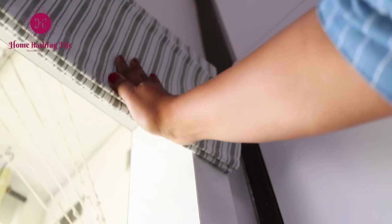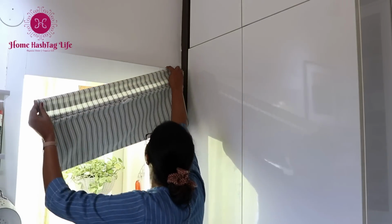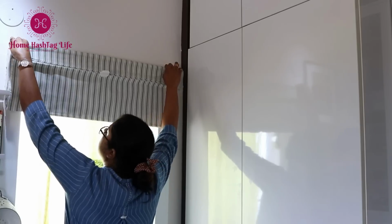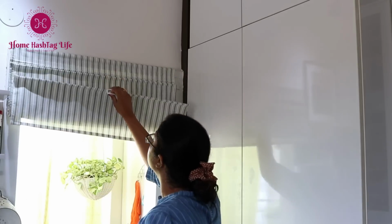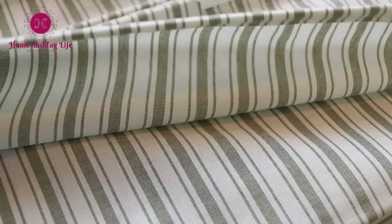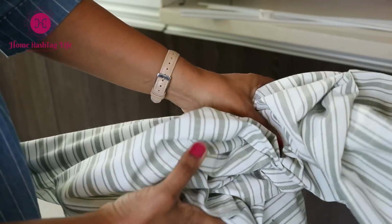Dressing up the windows and doors of your home has so many aesthetic benefits which directly impact how your home interior looks. I bought this Roman blind from IKEA in October last year to dress this kitchen door and soften the visual. I really love this muted green stripe and the fabric is machine washable, which means you can wash off the dirt and the grease easily.